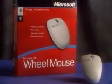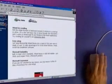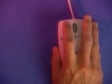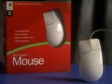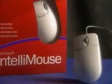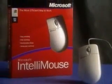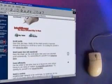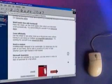Ah, but add a wheel and you're on a roll. With the wheel mouse, just roll the wheel and scroll through your document with IntelliPoint software. Simply a great value. For comfort, millions rely on the Microsoft mouse, designed to fit the palm of your hand. And then, there's the IntelliMouse, the more efficient way to work. With auto-scroll, just press the wheel, set a speed, and watch your document scroll, no hands.